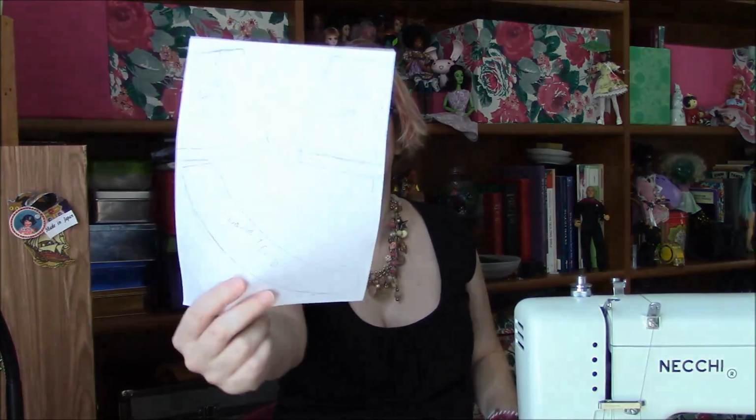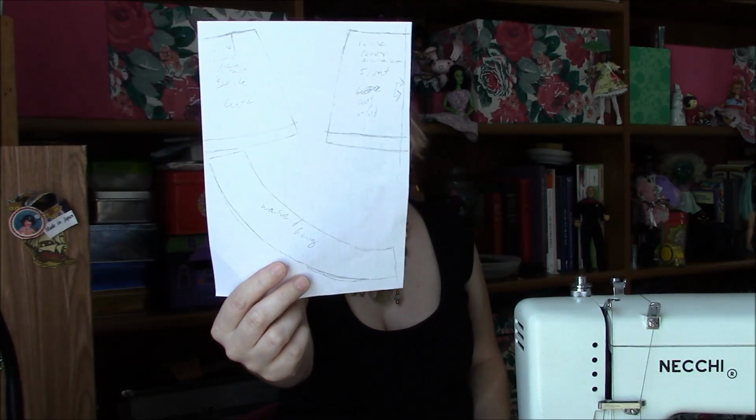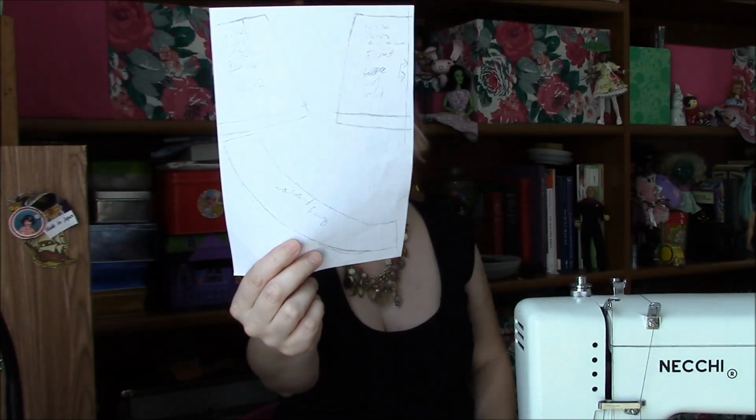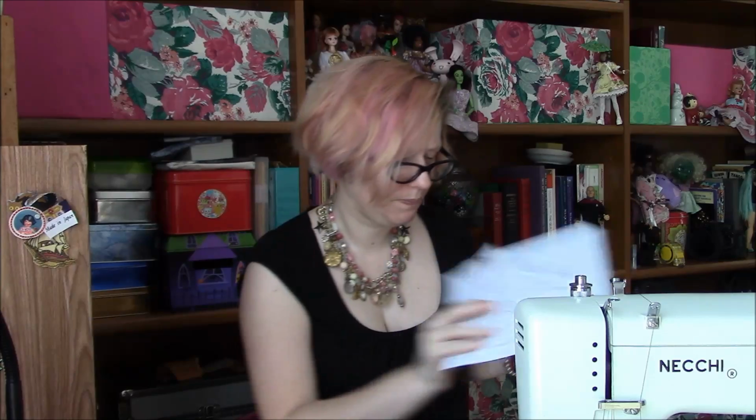So anyway, I took out this pattern that I'd sketched up. I made a skirt for a doll, and before I sewed it, I went ahead and just scribbled the outlines of the pieces I cut out on the paper. And so I scanned these and started tracing around them. And it took me a while to get it right.